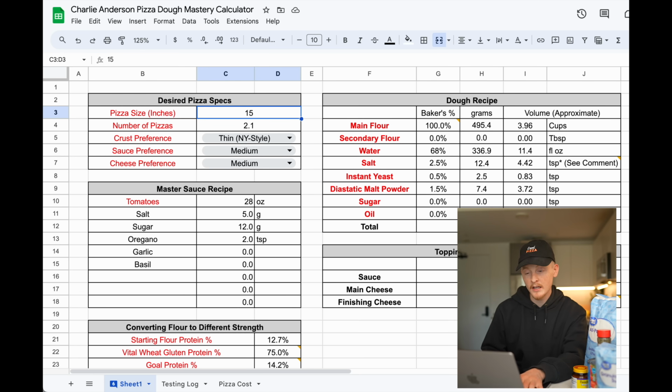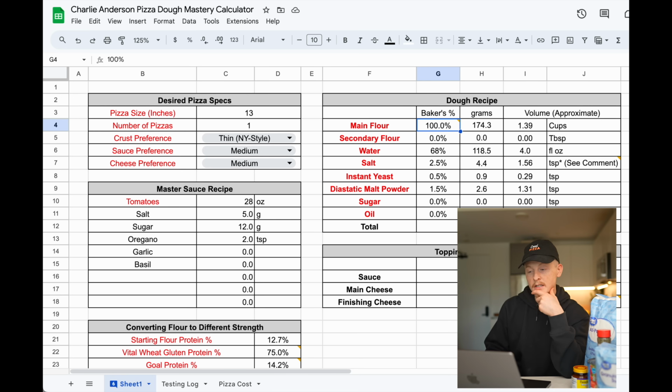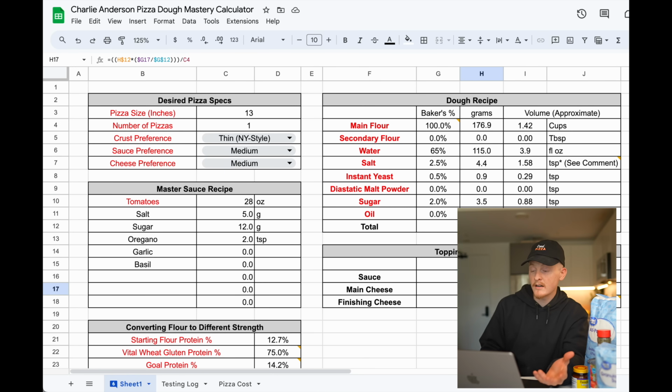So what I'm gonna start with here is a 13-inch pizza. If I can make it bigger, I will, but obviously that would also make the pizza more expensive. We'll just start with a generic recipe here. My main flour in this case is gonna be all-purpose. We'll start with 65% hydration, 2.5% salt, 0.5% yeast, no diastatic malt powder just to save on cost. But instead, to help with the browning, I am gonna use a little bit of sugar. I'll start with 2%. Even though that adds a little bit to the cost, I really think it's gonna make a big difference because in a home oven, when you're baking at lower temperatures, it helps to have something to help with that browning. Now I'll also start with just my standard topping amounts.